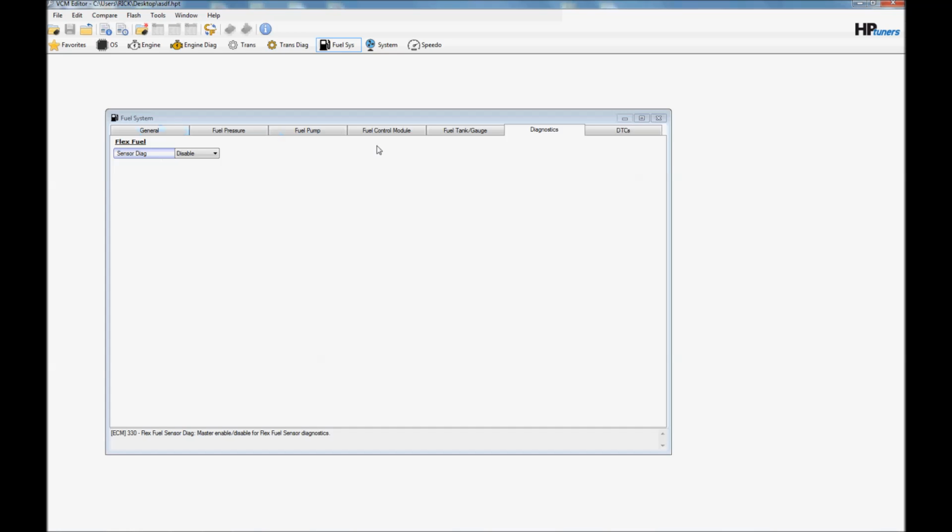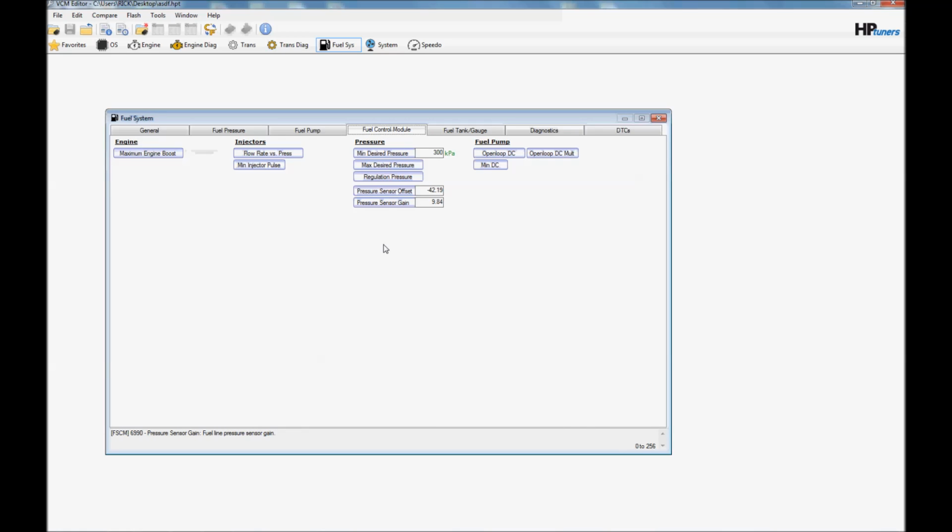There's only one tab in here that is extremely important, and that's the fuel control module tab right here. If you have a naturally aspirated vehicle, none of this is going to matter to you, but if you have any hopes of ever increasing the horsepower in your car by more than about 150 horse, so we're talking, into the range of 550 to 600 horsepower at the crank, you're going to need this.